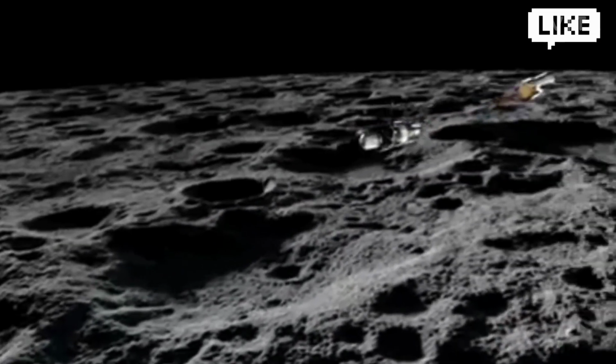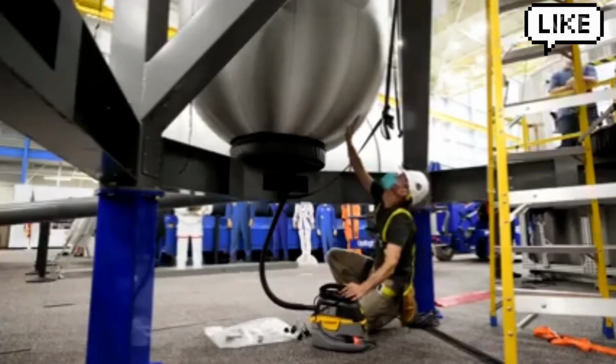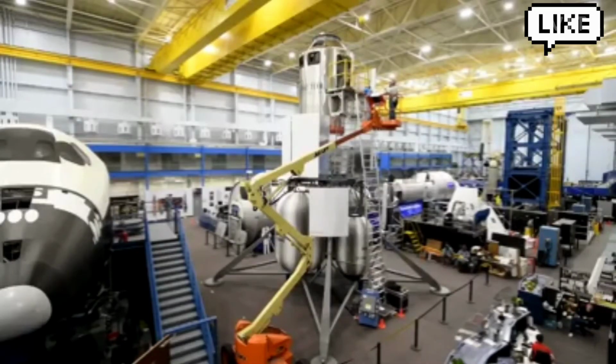This is humanity's ultimate challenge. And in order to pull this off, it takes a team. We are designing a vehicle that will be able to ensure humanity has a permanent presence on the moon.